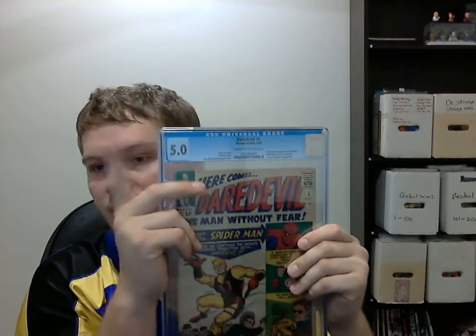And I really want to upgrade this book. It comes down to a matter of money. It is a Daredevil 1. It is on the bottom of the threshold. It is a 5. Okay? It is still an amazing book. Amazing. I squealed like a pig.